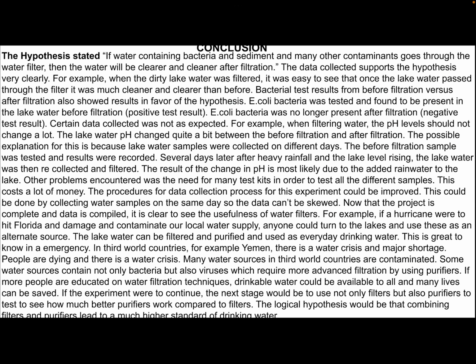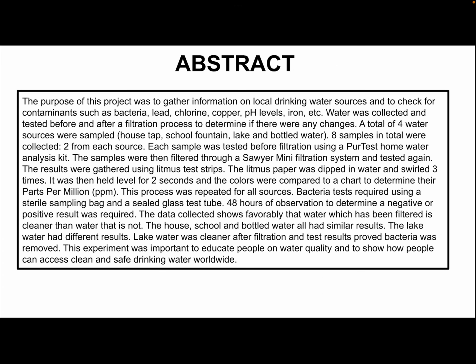The entire conclusion is stated in my abstract. The purpose of this project was to gather information on local drinking water sources and to check for contaminants such as bacteria, lead, chlorine, copper, pH levels, iron, etc. Water was collected and tested before and after the filtration process to determine if there were any changes. A total of 4 water sources were sampled. 8 samples in total were collected, 2 from each source.